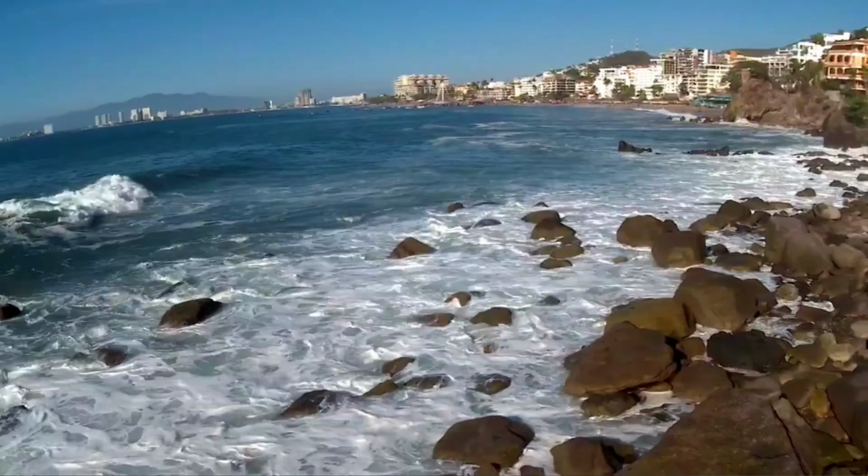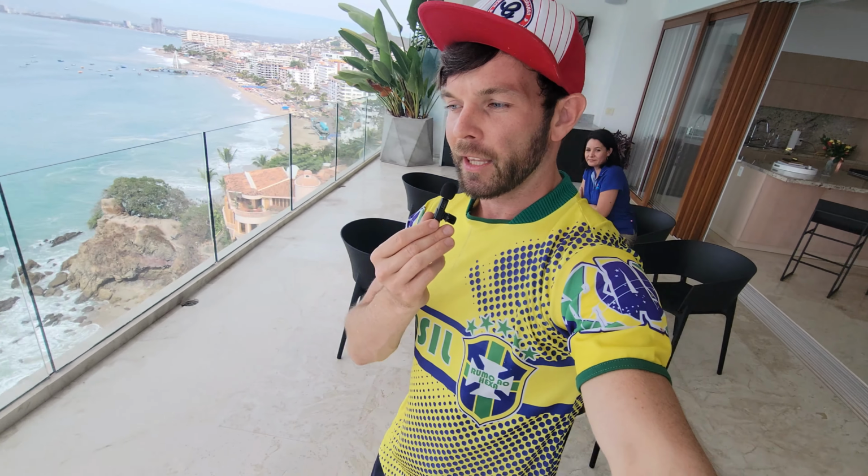So speaking of the beaches, I'm going to give a quick look at how the beaches look from on top of this balcony. As you can see, this has a beautiful view, about 180 degrees, maybe even more, of southern Puerto Vallarta, the romance zone. You can see the Los Muertos pier, the pier of the dead. So yeah, this is a great property.